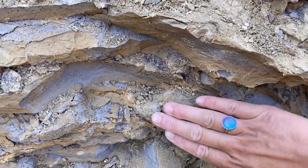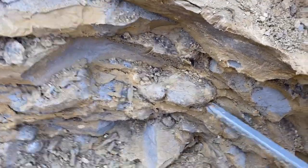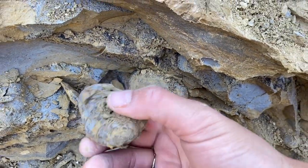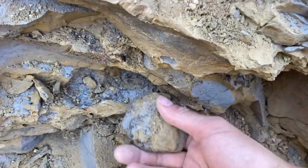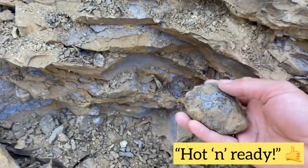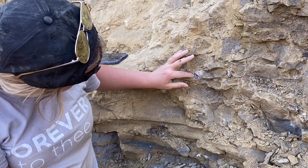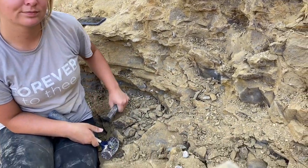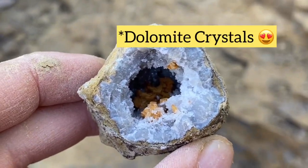Okay, so I found these two right here. I don't know if they're attached or not. Let's see if I can wiggle them out. Ooh. There's one. Oh, yeah. Yay, another biscuit. Hot and ready. So Crystal just got that one that was a little broke in the wall. And check it out, y'all. It has like little orange crystals in it.